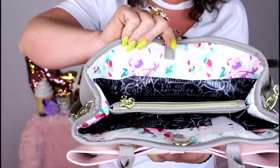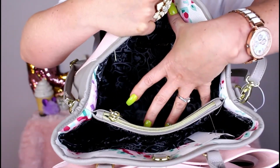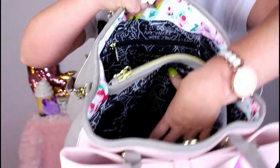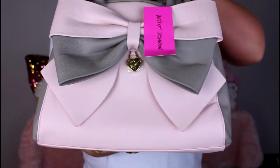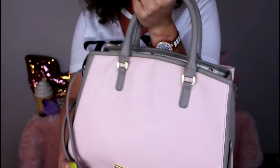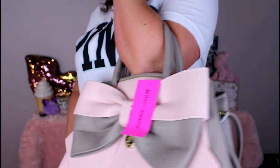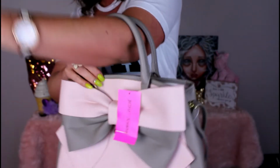Then look at that floral print there, absolutely gorgeous. And it has a big pocket here, a little secure zip pocket there in the center, and then another large pocket there. So freaking cute. I love this bag. It's so adorable. It's so sweet. Like, that's the vibes I get when I look at it. It's like a sweet looking girly girl kind of bag, which I also love, but I love a statement piece too. But this is sort of a statement piece with the big ass bow, right?